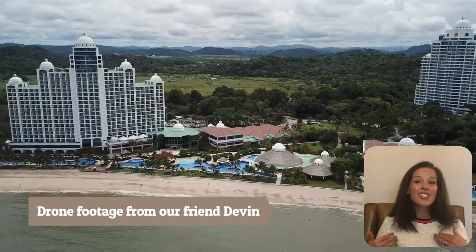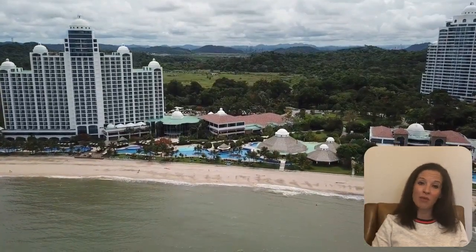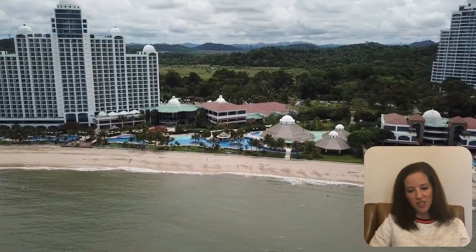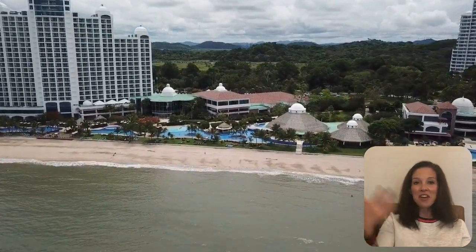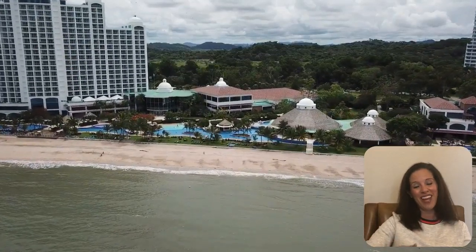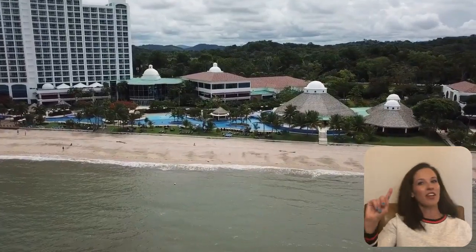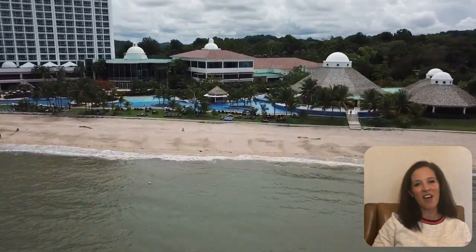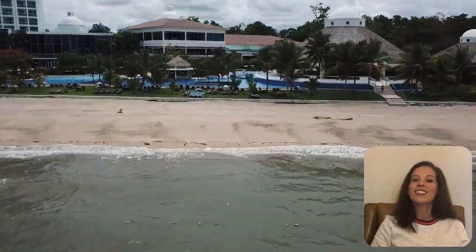And we actually saw our hotel as we were landing into the Panama City airport because it's this big white building with the pools in the front right on the beach. So you can see it from the air, which was pretty funny. As we were flying in, we were like, oh, I guess that's where we're going. I thought that was kind of funny and an interesting way to be introduced to our hotel.